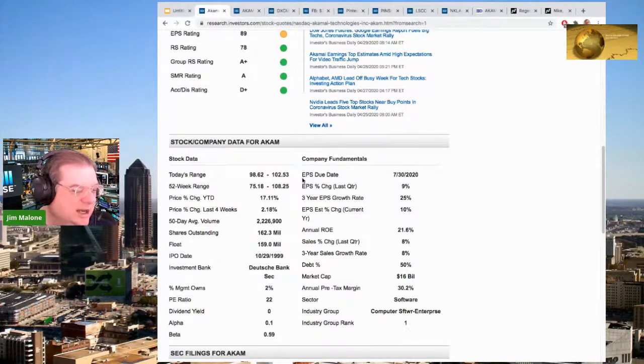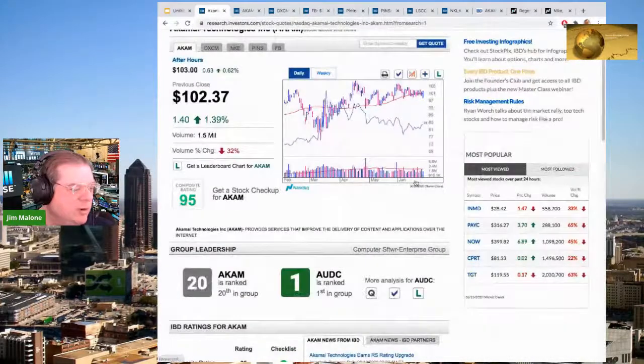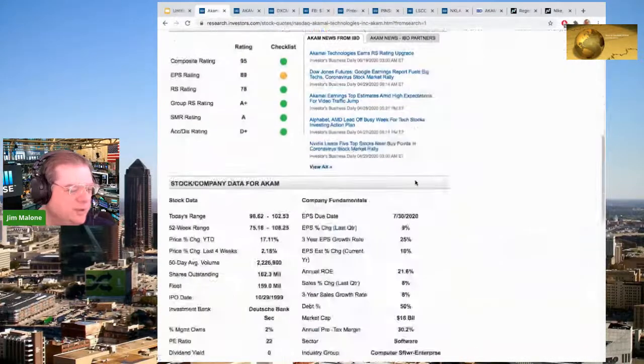Here's just a word of caution. If you're in the stock, great. Because it's moving up, you might want to sell it right before earnings, which is the 30th of July. But we got some time. Here's the thing. I don't like to hold stocks like this through earnings because they can reverse on you, and all that nice gain that you made can be reversed.